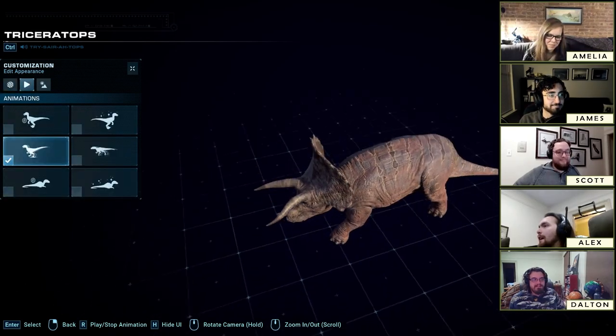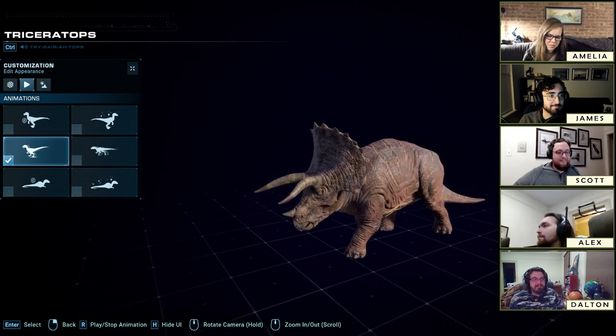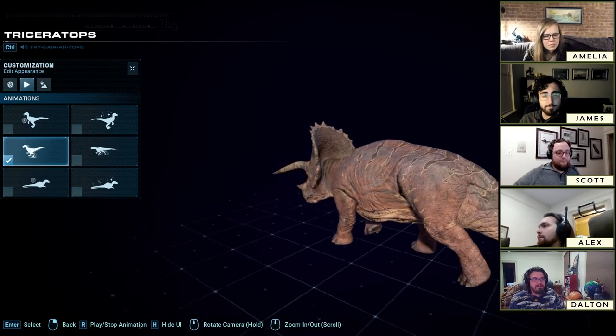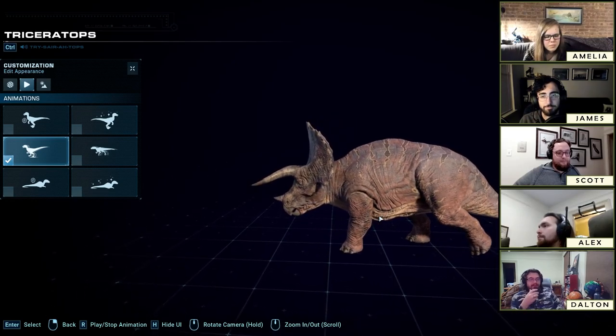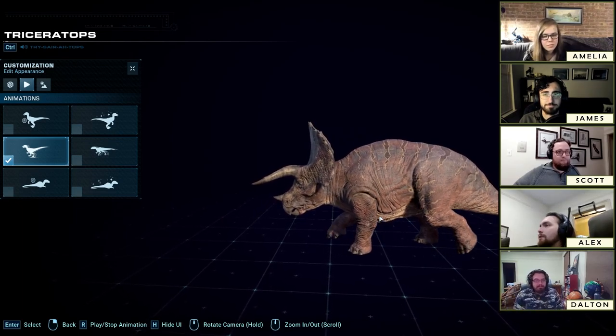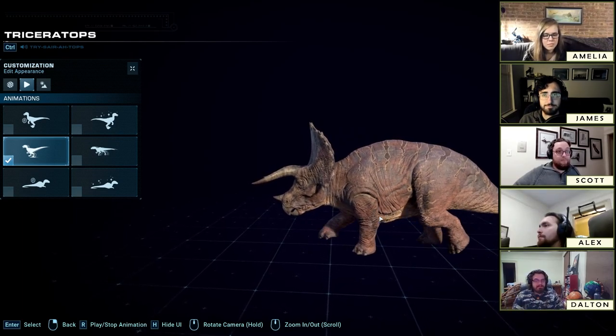So this is a pretty interesting version of the Triceratops. Yeah, it's got stripes. Pretty pro stripe. What do we think, folks? Do we want to go just in group order again? Yeah, let's do a little group. Amelia, kick us off. Yeah, that means I'm first.